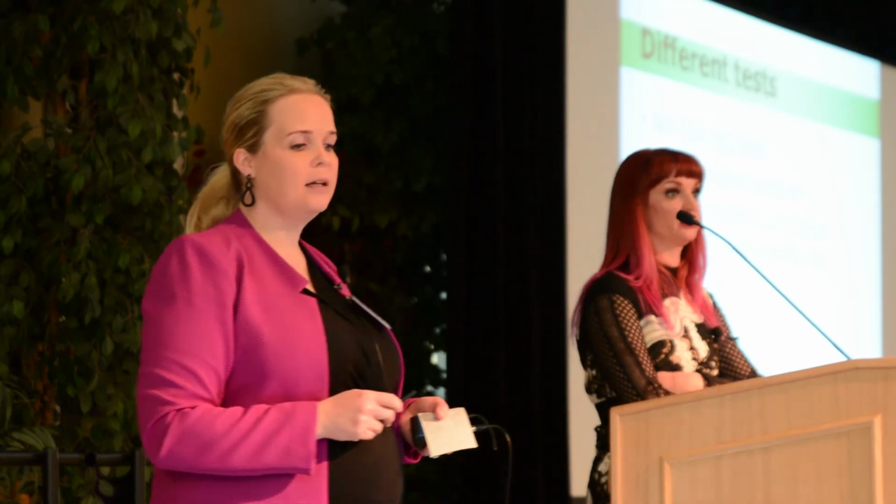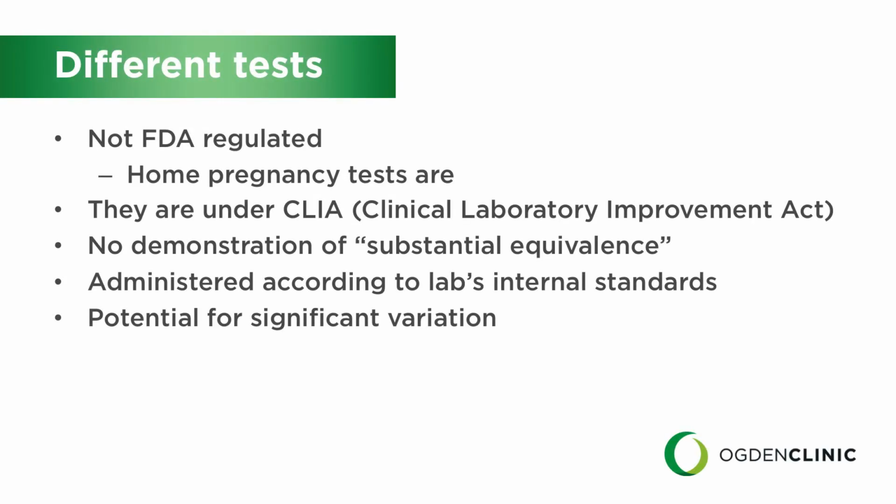They're actually under CLIA, the Clinical Laboratory Improvement Act. That's a huge difference because that's not a regulatory body. They don't have to demonstrate that they're substantially equivalent to anything. All they have to say is that they act in accordance with their own lab's internal protocols and internal standards. They don't have to say, I can do it just as well as them, and here are my studies to prove it. All they have to say is, my lab's good, and these are our sound standards, and that's all CLIA cares about. And that's a huge problem. I really do hope that the FDA steps in, because people are getting the wrong result, and we'll go over that in just a minute.